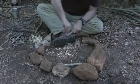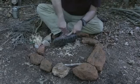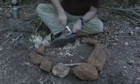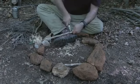So I'm going to try and get a fire going. I'm going to put a little notch in this piece of wood for the spindle. And then I'm going to spin the spindle in the notch that I made, which should create a small ember. And that ember, I'm going to blow into a flame.